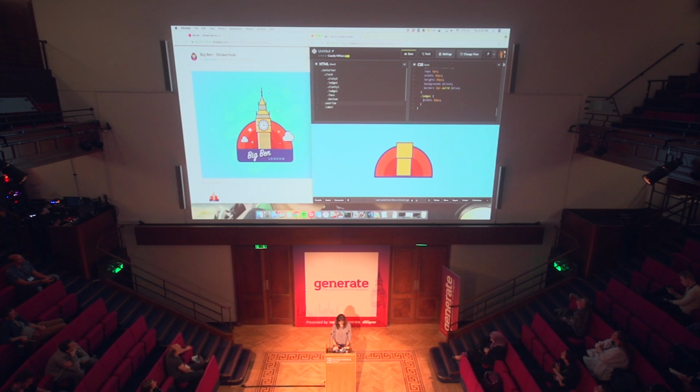I could also put a variable for the width, but I don't feel like it. And then we're doing the background clock again. This is starting to get repetitive, but hey, it's Big Ben. It's not my fault. Okay, cool.